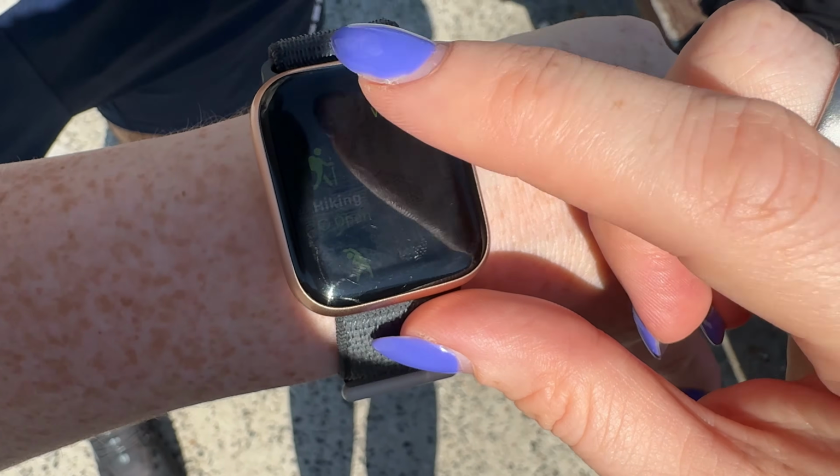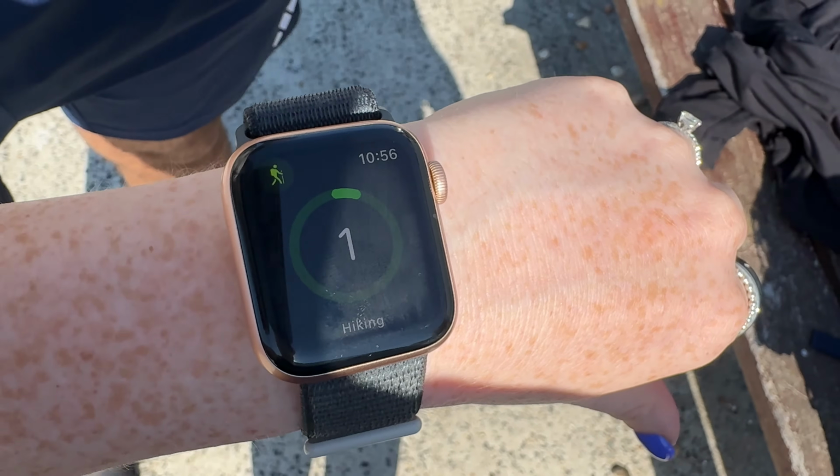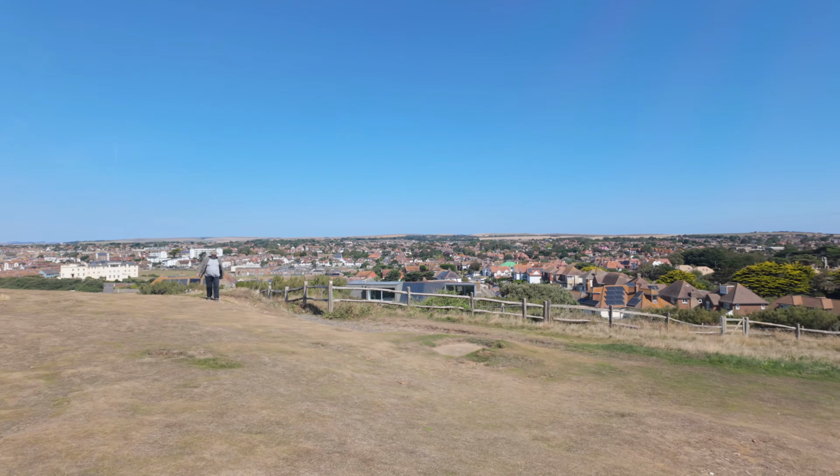Here, hike. So we're at the start of the hike now, and we've come up a bit. I think the Seven Sisters cliffs themselves start in a little while, so there's still quite a lot of hiking until you get to that part. But we've walked up from the beach and it's so lovely.